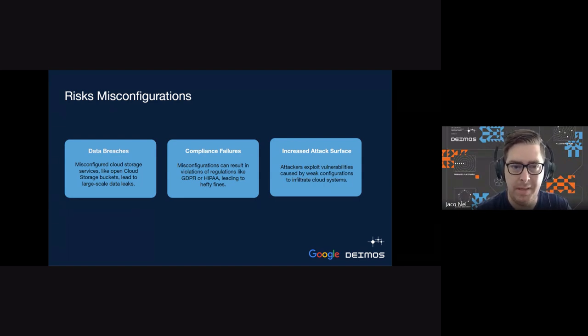And the last one would be increased attack surface. We've mentioned already the increased complexity in multi-cloud, hybrid cloud architectures, and how it results in a broader area for misconfiguration, thus directly increasing your attack surface.